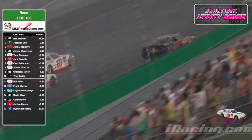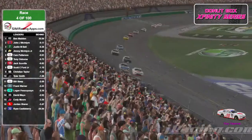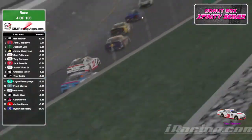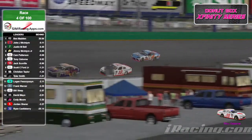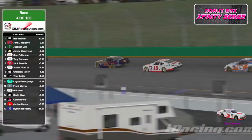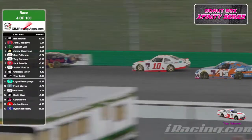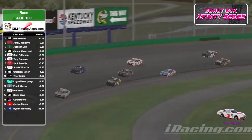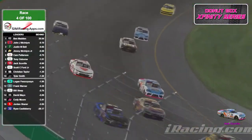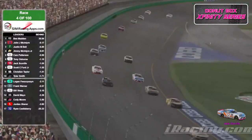Got a bit of a battle here for 5th with Cam Patterson. Cam looking to take that spot on the outside, with Jack Scoville also looking to take a spot from him. Scoville riding that high line through the corner. A lot of these guys are looking to stay low. That seems to be the best way to save tires, is on the low side. But he looks underneath of Tony Osborne now. He's going to take over that 6th spot unless Tony Osborne can hold him off.